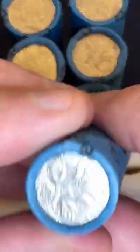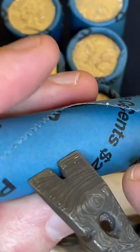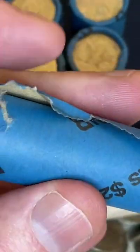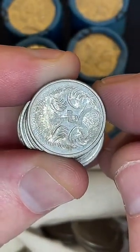Right. Love to find a Flamingo error. Probably a little bit more achievable than, say, a 2007 double header or an alien antennae, although I'll still be looking for those. But I think it's more common to find a Flamingo error on a 2001 5-cent coin. So I'm hoping for that.